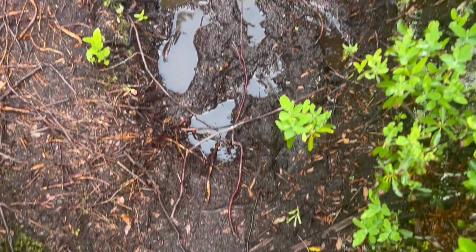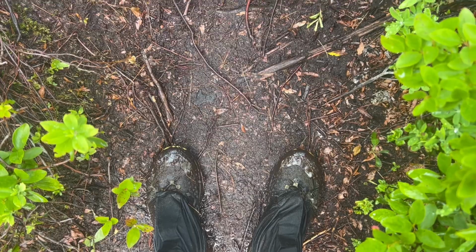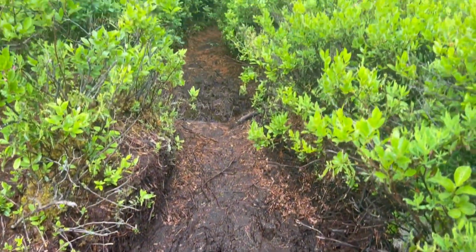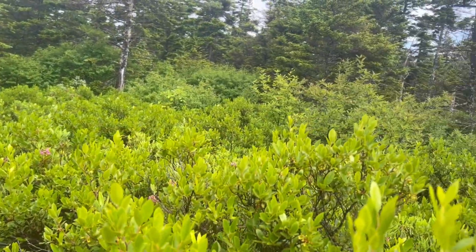And this is what my feet look like. It's like there's zero chance of staying out of the muck. Sun's coming out though, that's encouraging. All right, that's really beautiful. No doubt about it. It's really cold and windy and I'm soaking wet.